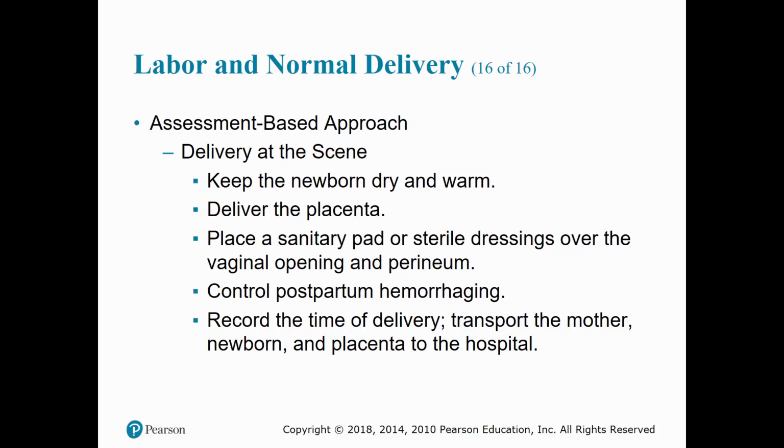If you have one, you want to apply a neonatal pulse ox. Monitor the respirations, heart rate, and O2 sat. Assess for delivery of the placenta. It's usually delivered within 10 minutes of the baby's delivery and almost always within 20 minutes.